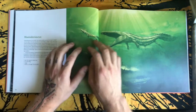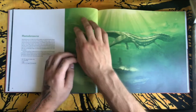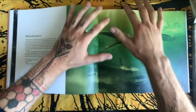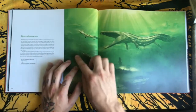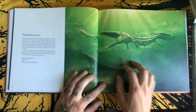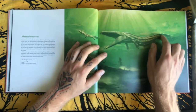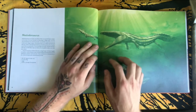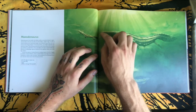And here is another lovely underwater picture. And this one in particular I really like. I like how the light source is breaking the surface of the water, coming down like rays. And also that this sort of log or fallen tree is on the bottom. And this creature, he's known as Mastodonsaurus. And he's an amphibian too, also from the order Temnospondyli.